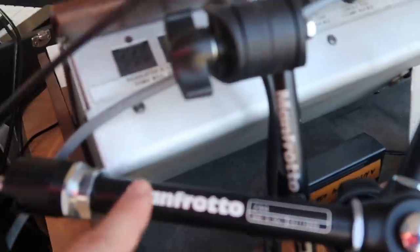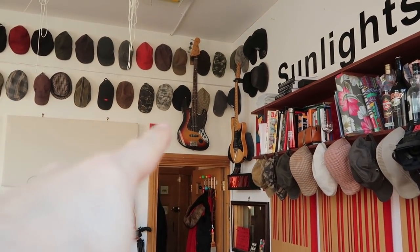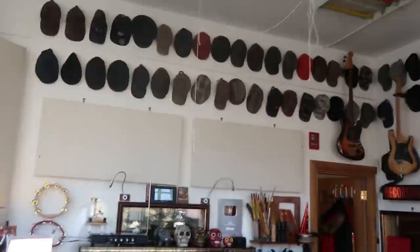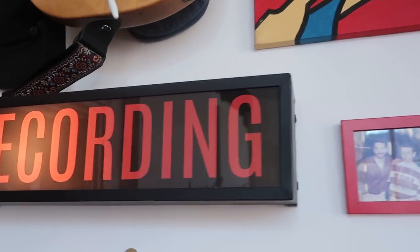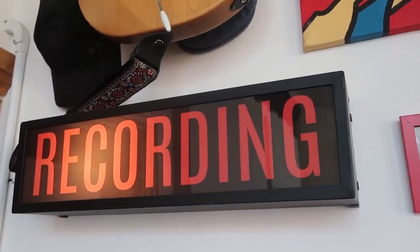As you can see, I use these Manfrotto magic arms, because of course everything needs to be in the right position, and these arms allow me to do just that. That's a Fender Jazz Bass, 1994 Japan, and that's a cheap Yamaha Pacifica guitar. Let me go closer so you can see it. This is a recording sign, which is a little bit for beauty, but lets people know that I am recording.